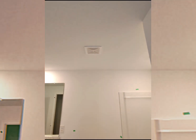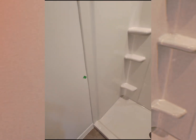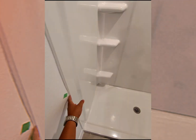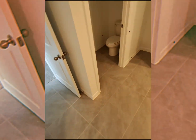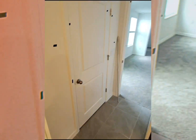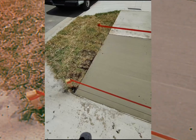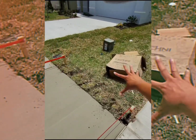Master bath. Double sink. See a lot of the tape that we marked up. Some caulking needs to be done right there in the crack between the shower and the drywall. We've got the throne room. And we got me in the mirror right there.